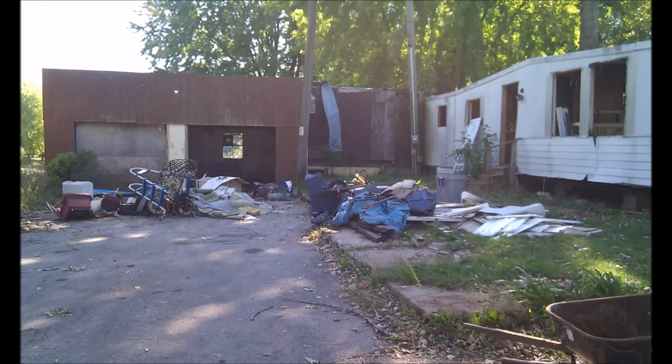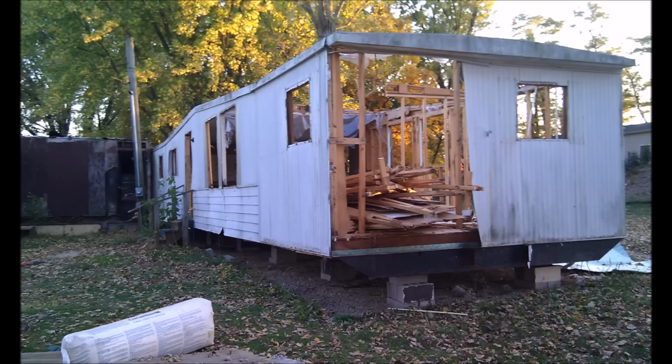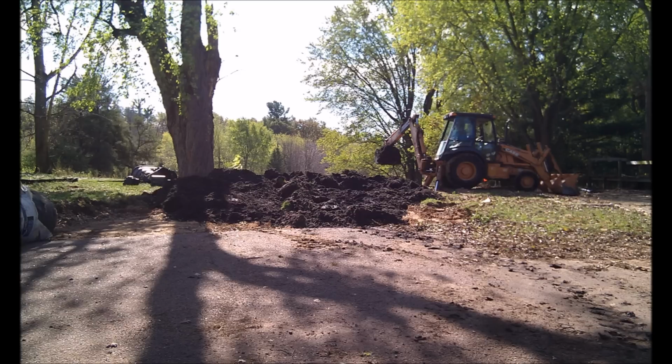So yeah, these two front buildings here, these were tear down things. So I hired an excavator to come and tear down the building, and a scrapper came and scrapped all the metal from this mobile home, and then the rest of the wood we burned out back. And we had several big bonfires on this property because we tried to minimize the dumpster costs. So anything that was just basically wood, we burned that, but everything else we got rid of.